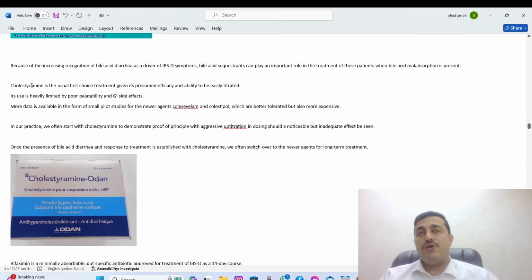We previously talked about the role of bile acid diarrhea. Cholestyramine is one of the agents that is proven for the treatment of diarrhea-predominant IBS. The problem with cholestyramine and the newer bile acid agents, as you see here, colesevelam and colestipol. Actually, these are bile acid agents, but we recommend to start with a lower dose of cholestyramine and to watch if the patient is improving.